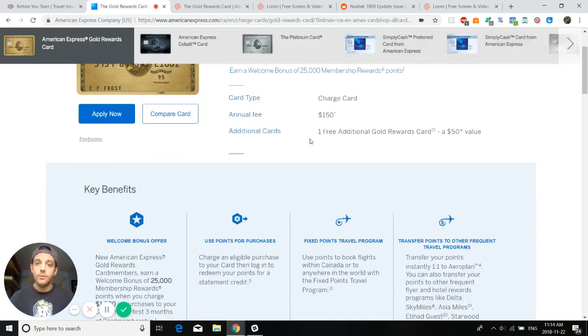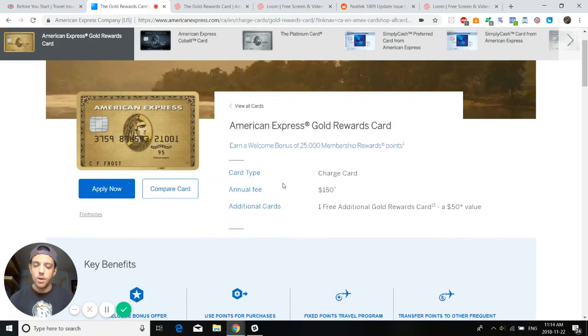So the annual fee is $150. Another way that you can try to get rid of the annual fee is actually just by calling American Express and saying, if you're a new customer or if you're a longtime American Express card holder of one of their other supplementary cards, you can just call them and ask them if they can waive the fee for the first year.